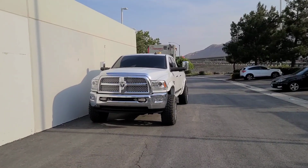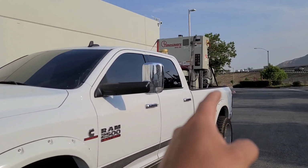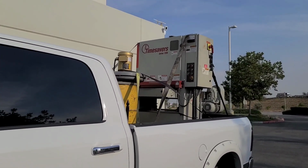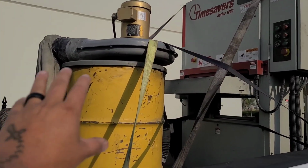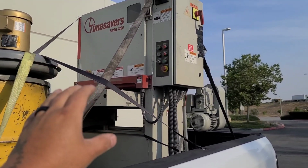Just realized I walked that whole way, but I forgot my keys. We need to unload this machine. So we're gonna hook this guy up, we're gonna get started. We're gonna back up into the shop so it's level. That way we get this in here. You guys can kind of see this is the dust collector right here. This is the actual time saver machine. And I'll explain more what it is once we get it down.